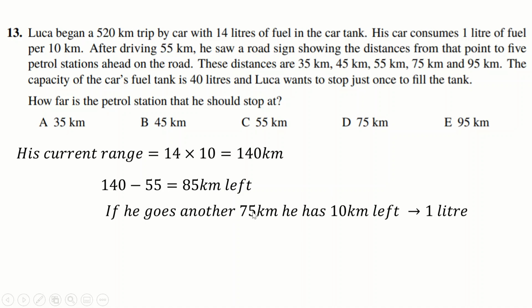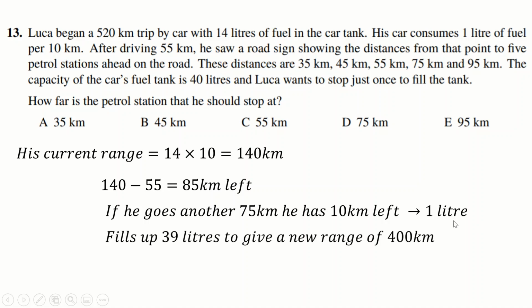If he goes another 75 kilometers, he'll have 10 kilometers left in the range, which is 1 liter of fuel, because 1 corresponds to 10. His fuel tank is 40 liters, so he can add another 39 liters, which will give him his fresh maximum range of 400, just 40 times 10. And just check that's far enough to get the whole trip.